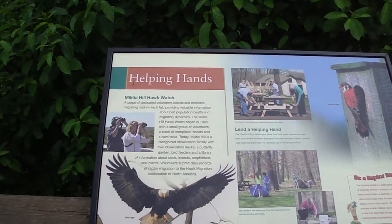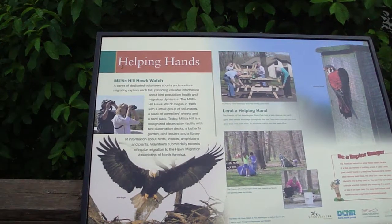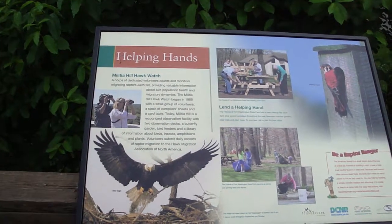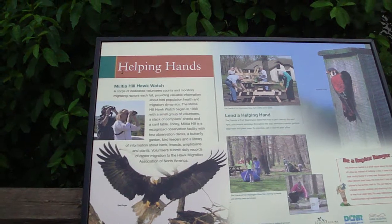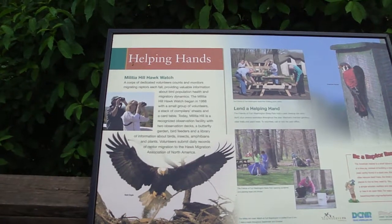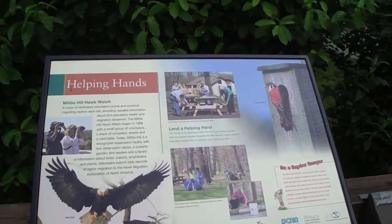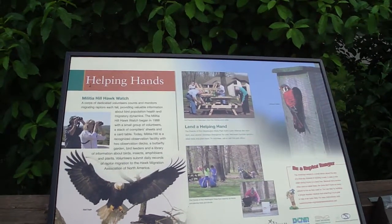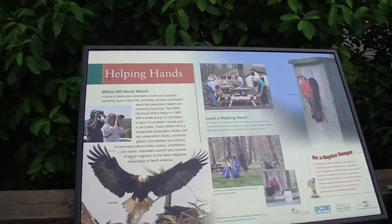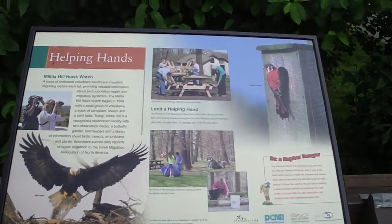Militia Hill Hawkwatch, a corps of dedicated volunteers counts and monitors migrating raptors each fall, providing valuable information about bird population health and migratory dynamics. The Militia Hill Hawkwatch began in 1988 with a small group of volunteers, a stack of compiler sheets, and a card table. Today, Militia Hill is a recognized observation facility with two observation decks, a butterfly garden, bird feeders, and a library of information about birds, insects, amphibians and plants. Volunteers submit daily records of raptor migration to the Hawk Migration Association of North America. Lend a helping hand.